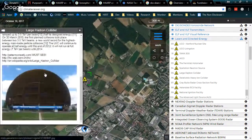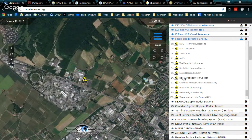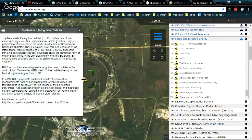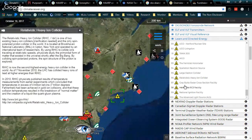That's there. Everybody knows that guy over at CERN. On to the next one. I'm not going to make a video about all these right now. I'm just showing you where they are. Relativistic Heavy Ion Collider. This is another one. It's over in America. And that is there. So CERN's not alone. That's all I'm saying. I started mapping these out. I was like, damn, there's a whole bunch of these.